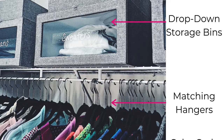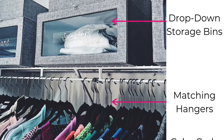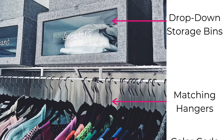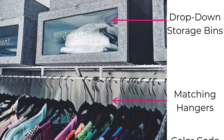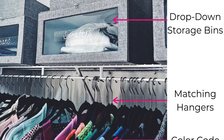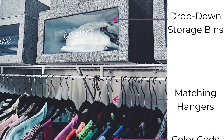Let's talk briefly about what to hang. So dresses, blouses, blazers, cardigans, men's dress shirts, dress pants, suits. Those are the items that I would recommend to hang.